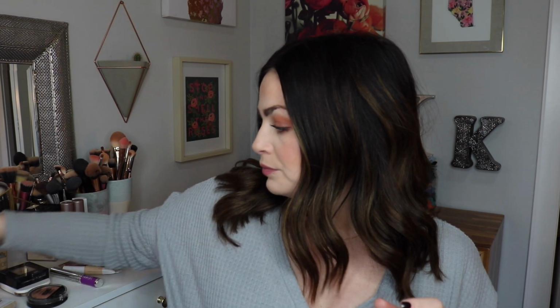So I can't get enough of these highlighters. They are so good. They are not going anywhere. In fact, the Molten Gold one broke because they are very, very soft, so you need to be a little bit careful. But that one broke and I fixed it. I was like, I need you in my life.